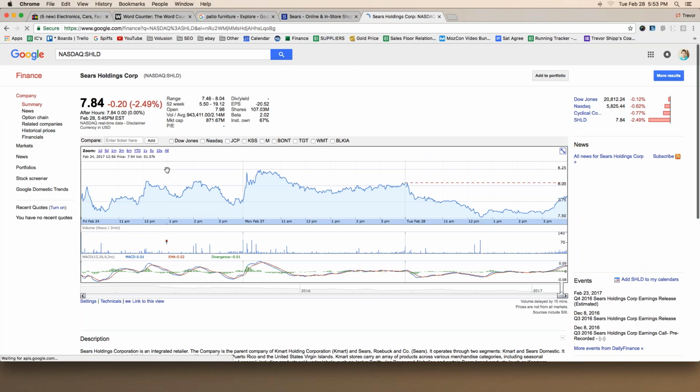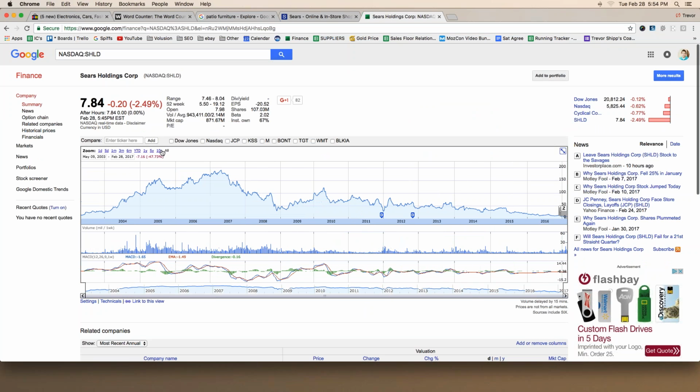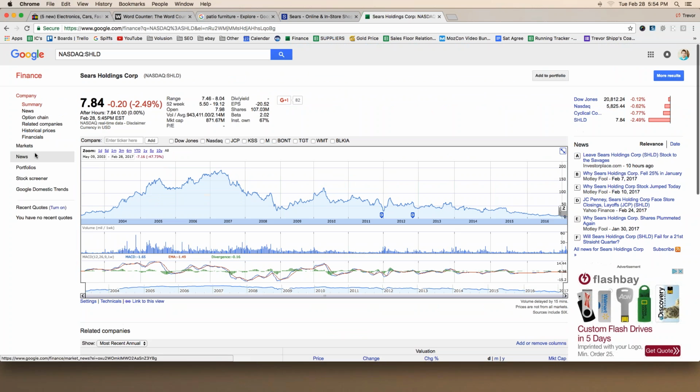So anyway, I'm just looking at their stock chart right now. Check this out. Over the years, look at how much Sears has struggled. In mid-2007, their stock was trading at $191 a share. Today, it's at $7.84. So that gives you some idea of how the company has really struggled. Not quite what they once were.